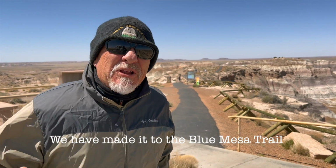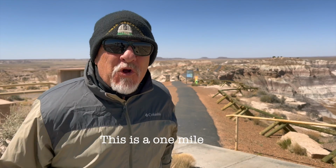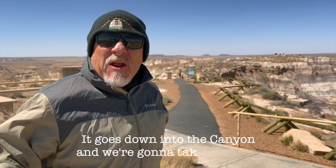We have made it to the Blue Mesa Trail. This is a 1-mile loop that goes down into the canyon. We're going to take the dogs.